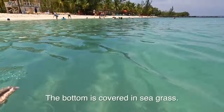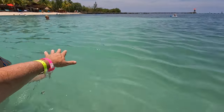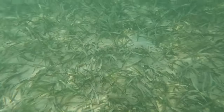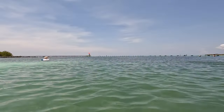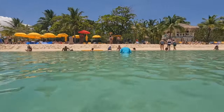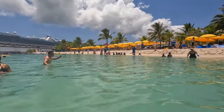So it's seagrass. Monkey! So where the water's light, it's sand bottom. And where it's dark, it's grass. I'm going to try to give you a picture of it. See what I mean? As the day wears on, it's just getting more and more crowded. I mean, it's not crowded. Imagine if there was two ships here and big ones, you know? This is a medium-sized ship these days.